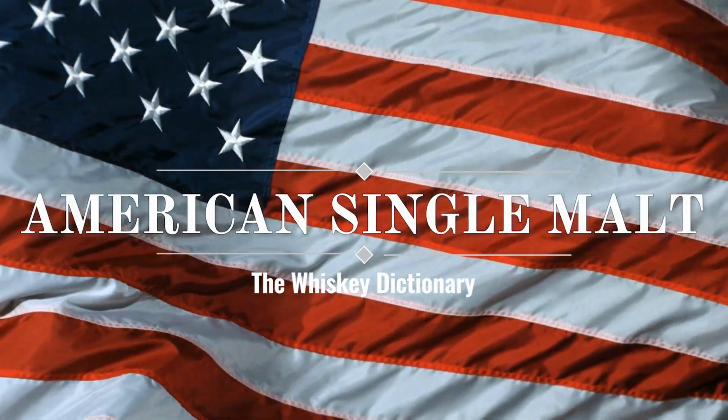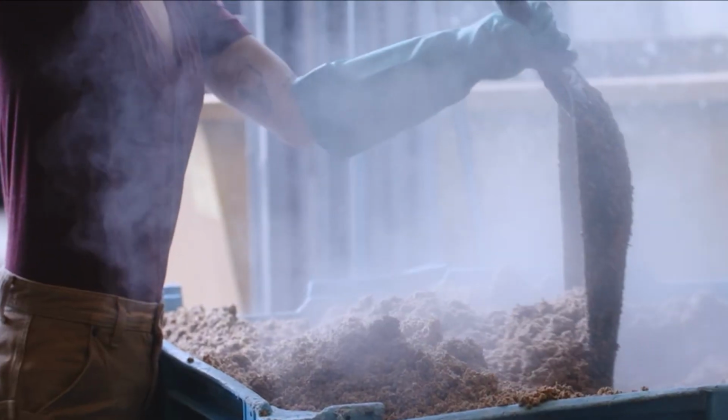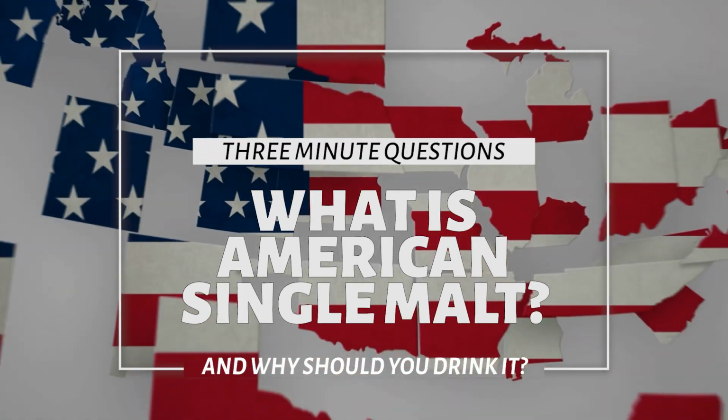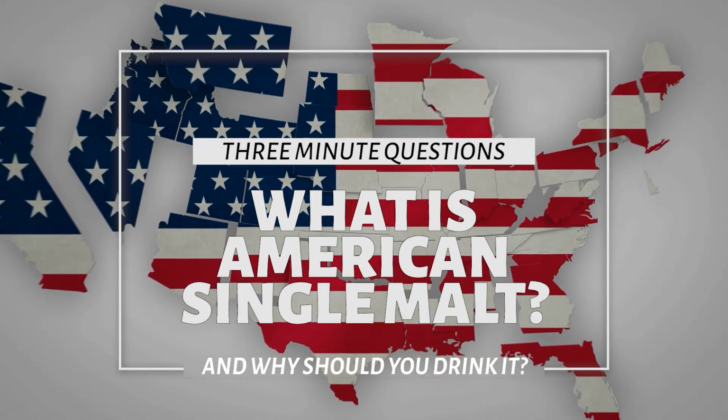American Single Malt, a rising star in the whiskey world known for its innovation, craftsmanship, and distinctive flavors. But what actually is American Single Malt and why should you be drinking it? Let's start at the beginning.